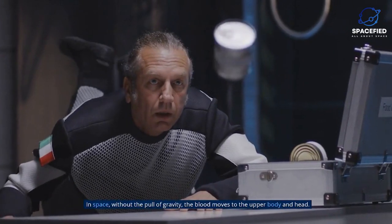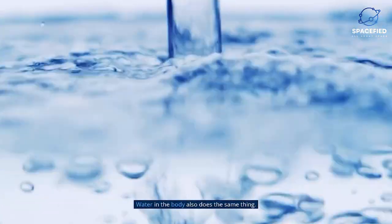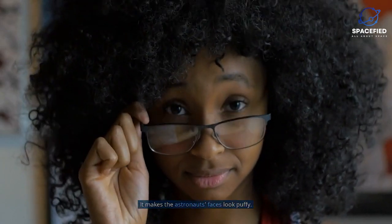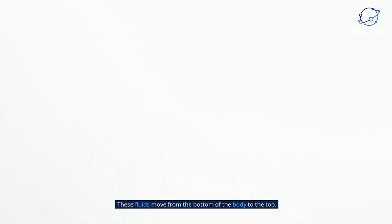In space, without the pull of gravity, the blood moves to the upper body and head. Water in the body also does the same thing. It makes the astronauts' faces look puffy. Blood and water are fluids in the body. These fluids move from the bottom of the body to the top.